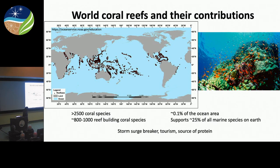All right. Coral is actually very important for the world. First of all, there are over 2,500 coral species. Somewhat less than half of them are reef-building coral species. Reef-building corals are those called hard corals. They secrete calcium carbonate, so they can build this connected exoskeleton and form our reefs, such as this.